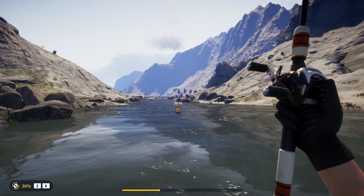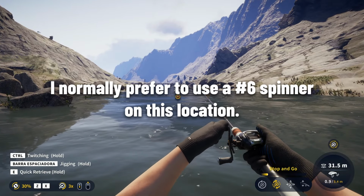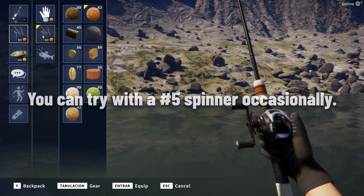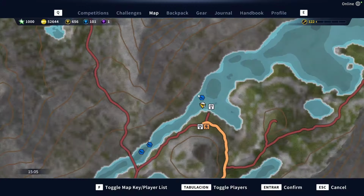Then cast out directly towards the position where the bait landed, using preferably a number 6 spinner or a number 7 spinner. Once you stop getting bites on that particular spot, simply toss out another ball of proper formats, but this time towards a different place. The idea is to cover all this area, all around the boat.